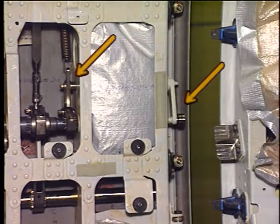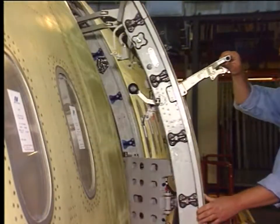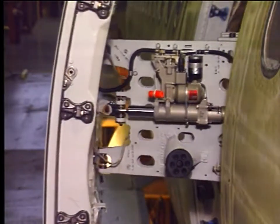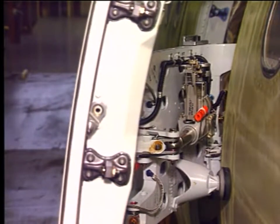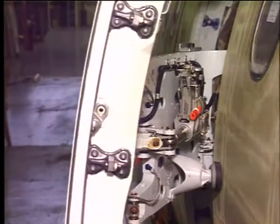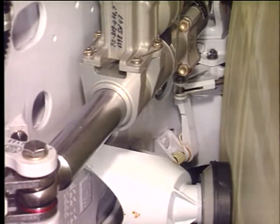A balance mechanism decreases the force necessary to operate the lifting mechanism. The door moves inwards, upwards, and forward parallel to the fuselage and is locked by a mechanical lock in the open position. The door lock-open mechanism is installed on the support arm. To close the door, operate the release button so that the spring-loaded linkage releases the locking hook.